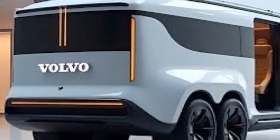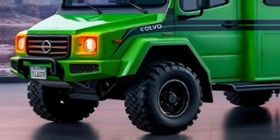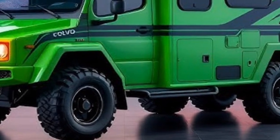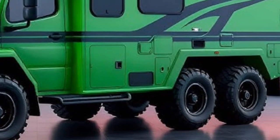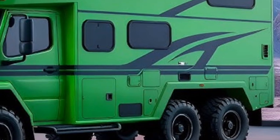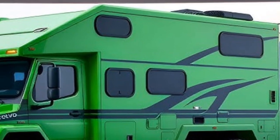It's built on a strong but lightweight chassis, making it easier to handle on highways and off-road trails alike. One of the biggest highlights, the solar panel integrated roof. Volvo has included a full set of solar panels to power the essentials, so you can stay off-grid longer. Plus, it has retractable side awnings, an external kitchen setup, and a modular cargo area to carry adventure gear like bikes, kayaks, or even a small motorcycle.